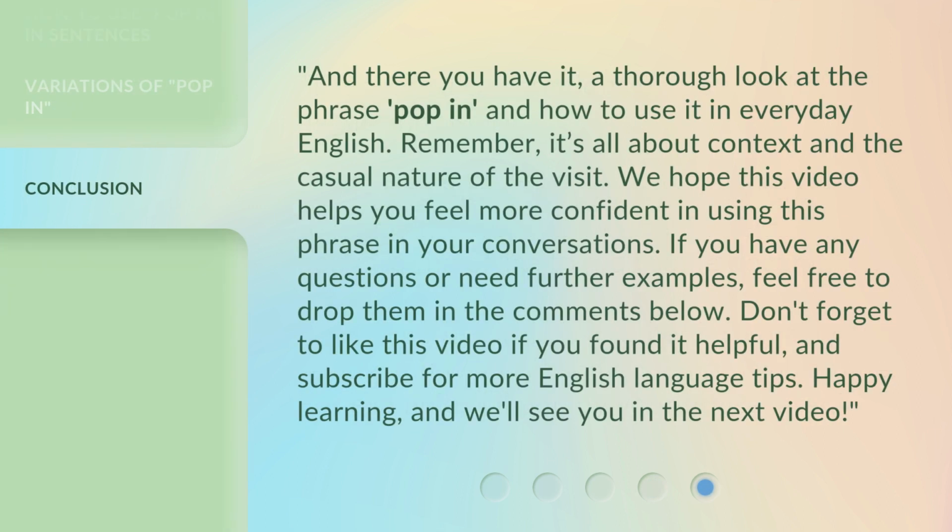And there you have it, a thorough look at the phrase pop in and how to use it in everyday English. Remember, it's all about context and the casual nature of the visit.